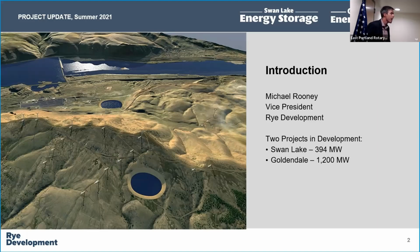These projects are being developed by Rye Development, the company I work for, but they are actually owned by a group called Copenhagen Infrastructure Partners, or CIP. They're one of the largest funds in the world that is specifically investing in renewable energy projects globally. In the United States, they're primarily investing in hydro pump storage, so the types of projects I'll talk about today, and then offshore wind. So many of you have probably heard of the offshore wind project off of Massachusetts, and some of the popular press, that's one of CIP's projects.